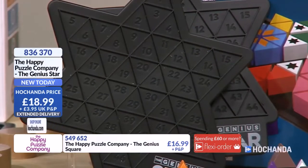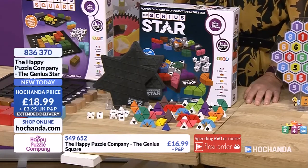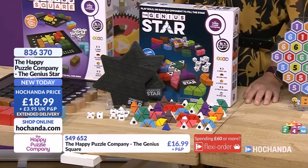So whenever you roll the numbers, you use your little white triangles with a black star on, and you block out those sections. And then it's the same process as with the Genius Square. You've actually got to complete the star. The difference here, first of all, is that there are 11 pieces that you have to fill in. And there's also a lovely little twist.